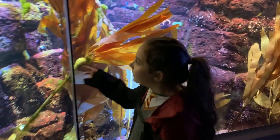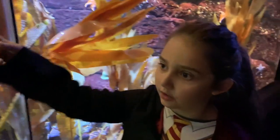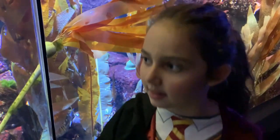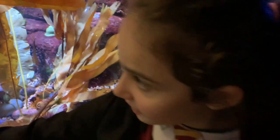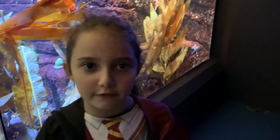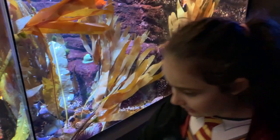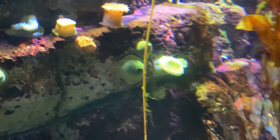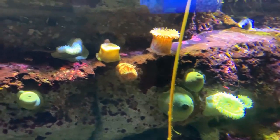Did you know algae and coral are actually made out of these really tiny animals, and they're actually a different color than they appear? This type of substance gives them their color, like blue, green, yellow, maybe orange.